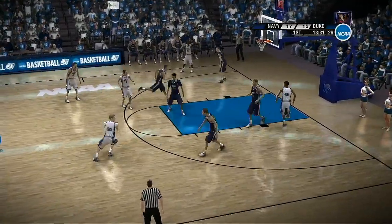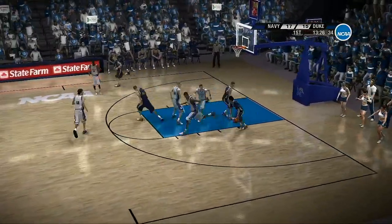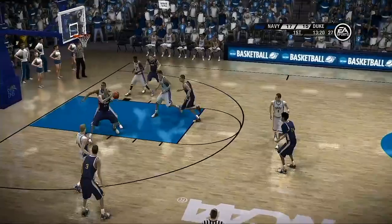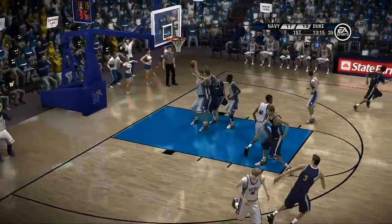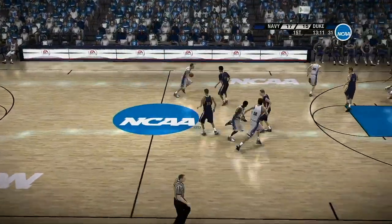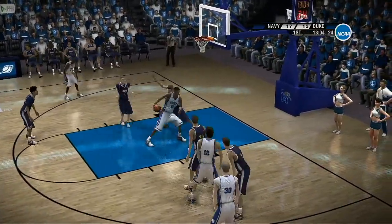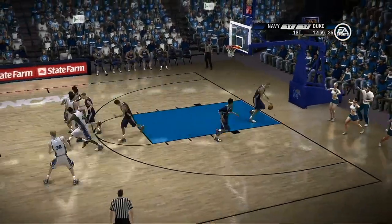Got a nice screen. He throws it up from downtown. He misses it. With the jump hook. Can't get the shot to go. That spin move's not going to work against this defense. That's a no-no, baby. Defensive player beats him to the spot.